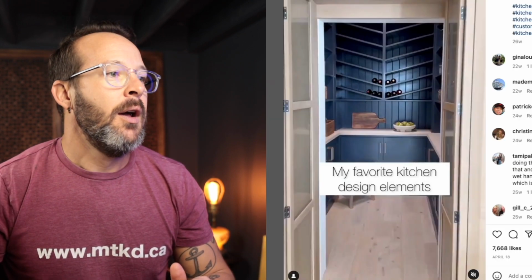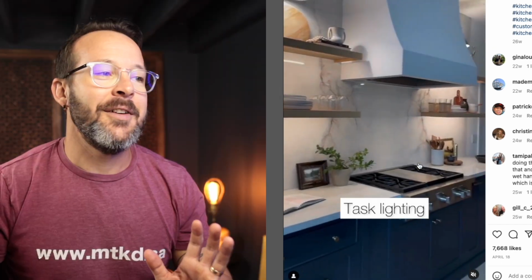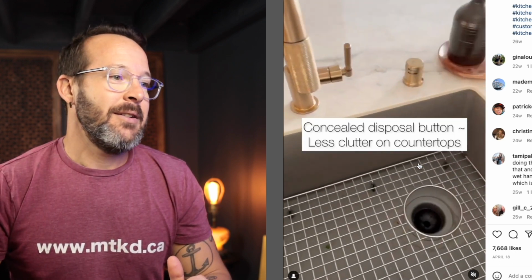My favorite kitchen design elements. I have to admit something right off the bat. I have not seen a wine rack like that before. I like that. Concealed disposal button. Okay. You put in a cookware organizer, task lighting. You're putting a picture over your outlet. Wow.